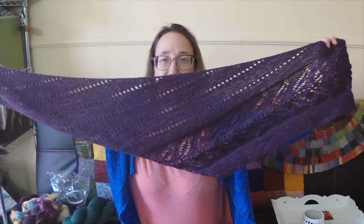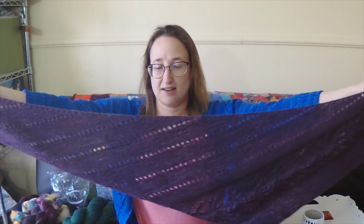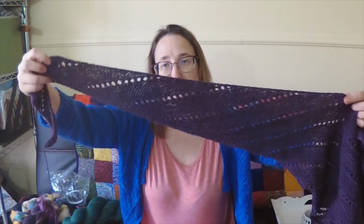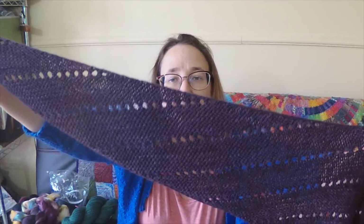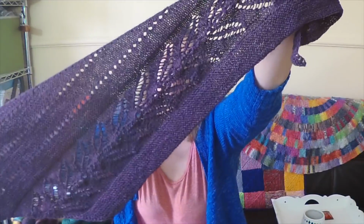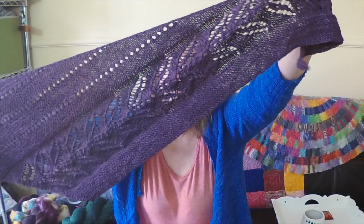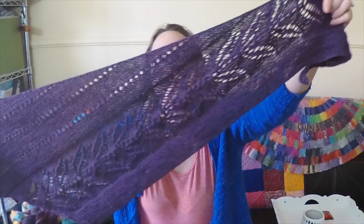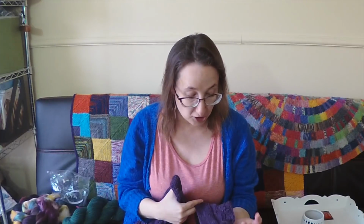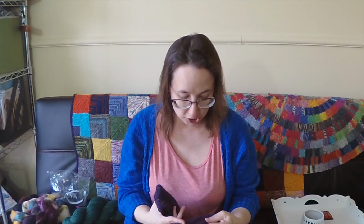And that is finished. Now, I have to say, the pattern was well written. It was easy to accomplish. It's a lot of sections of garter and this little eyelet, and then the detail is the leaves at the end. This is the section that really needs the blocking, so I will definitely do that. The charts and directions were quite clear. The pattern was quite good.